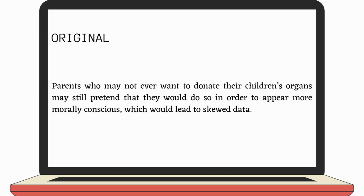It's quality over quantity. So this is kind of sentence and context dependent. Sentences may be rambly or waffly for different reasons. I'll just give you an example of one and how you can probably tell that it needs editing. "Parents who may not ever want to donate their children's organs may still pretend that they would do so in order to appear more morally conscious, which would lead to skewed data." This is a long sentence for one.